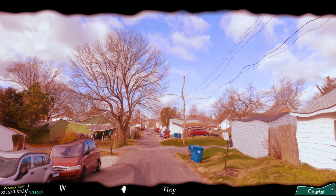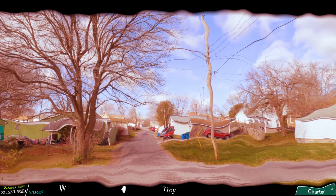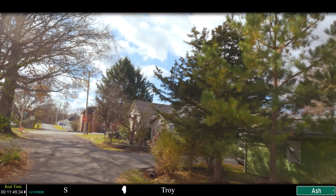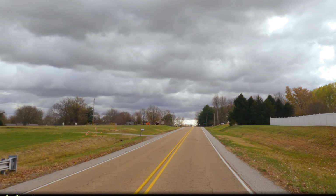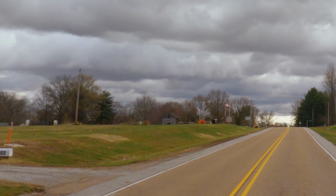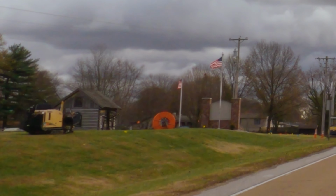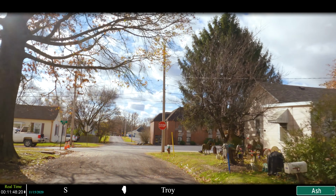Earlier you passed by the Mersinger cabin and didn't say anything. You really need to have a local in the car with you providing your commentary. Oh yeah, I did pass by that, didn't I? Oh yeah, how cool, neat. Yeah, cool, I guess, if you've never seen a cabin before.